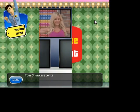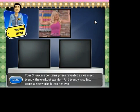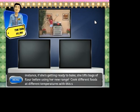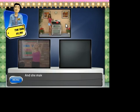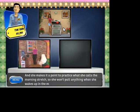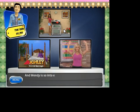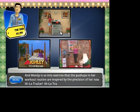Your showcase contains prizes revealed as we meet Wendy, the workout warrior. Wendy is so into exercise, she works it into her everyday routine. For instance, if she's getting ready to bake, she lifts bags of flour before you say, New range! Different temperatures in the stainless steel freestanding range, and she practices her morning stretch, so she won't pull anything when she gets out of her new poster bed. Make your dreams come true with this elegant Chateau Frontenac queen poster bed.